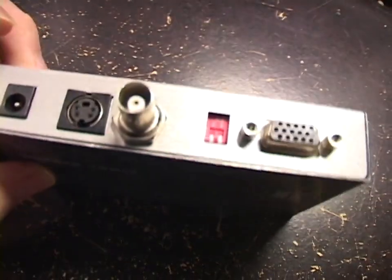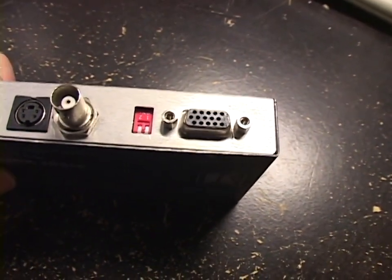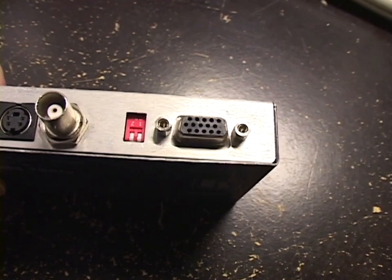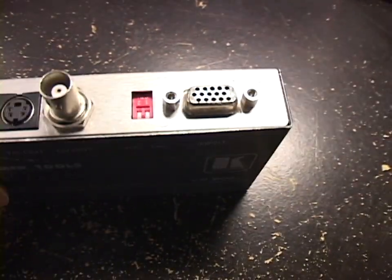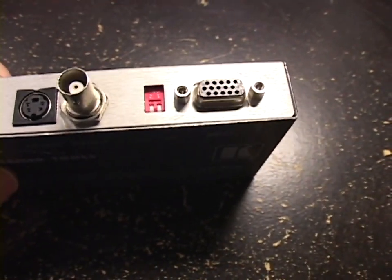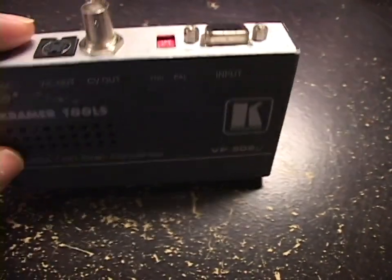Well, how do you do that when it's got only a VGA port for an input? Well, this will accept an adapter that converts VGA to component, VGA on one end, and then 3 BNCs for component on the other end, or 4 BNCs if sync output is one of them.